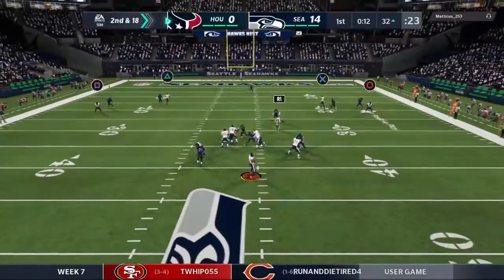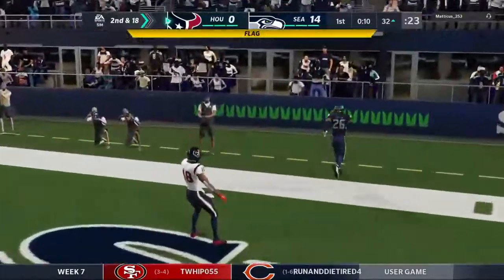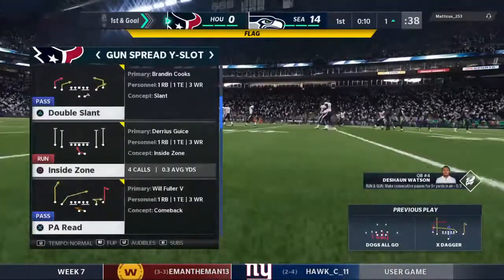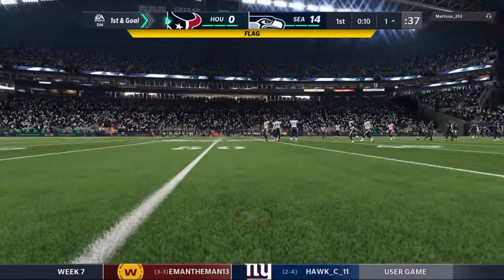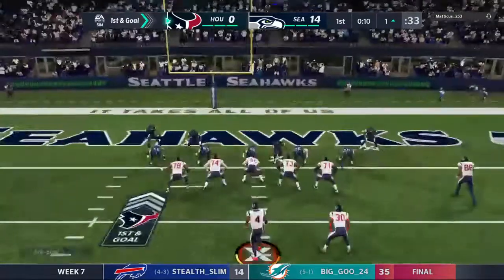To the air yet again. Watson lets it fly deep for Cobb. And that's going to wind up incomplete. However, we do have a flag down. Let's check in with our referee. First and goal, and they got to be thinking a chance to get right back into this football game.